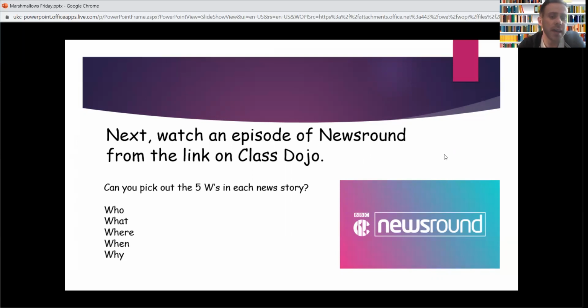See if you can pick out the 5 W's in each news story. Newsround usually has maybe 3 or 4 short news stories as part of its news program. What I'd like you to do is to listen carefully and see if you can pick out the who, the what, the where, the when, and why for the news stories. You don't have to do them all. Maybe do 1 or 2 of them, your favourite ones, on the episode that you're watching.